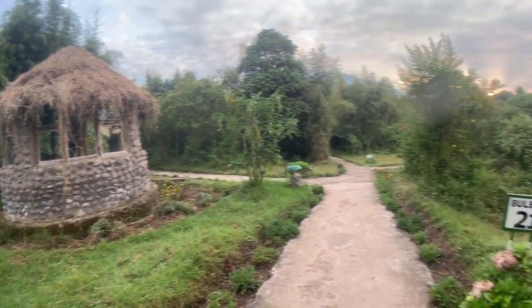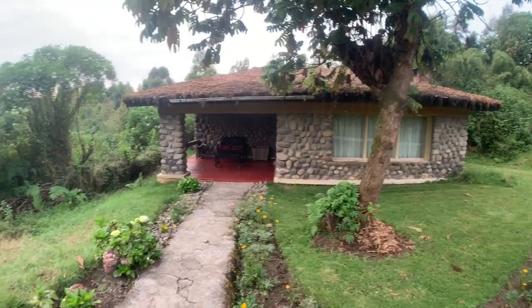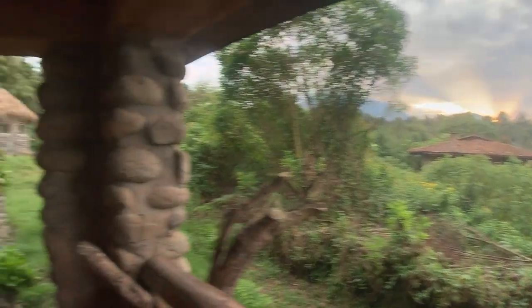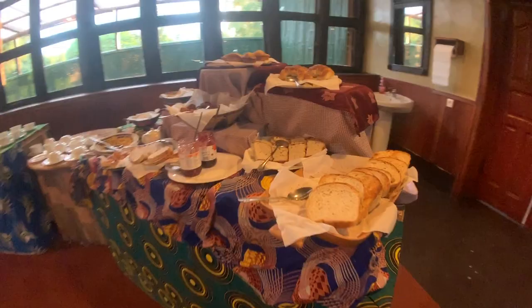It is morning at Mountain Gorilla View Lodge. And this is what my cottage looked like. I'll just show you in the light. So there are all these little cottages in here. It's really cute. Hey! Good morning. Well, Mountain Gorilla View Lodge and welcome for breakfast. Thank you. Thank you.